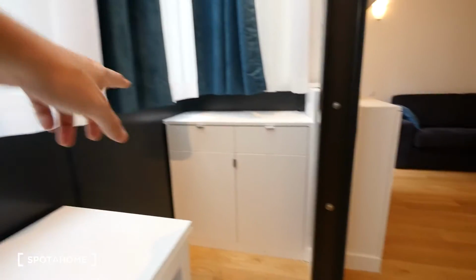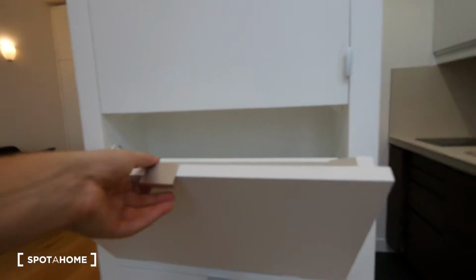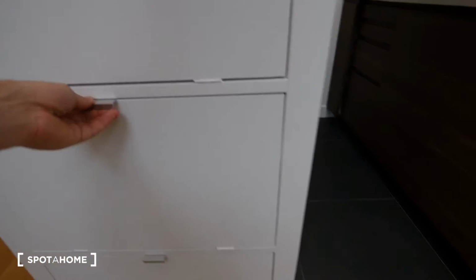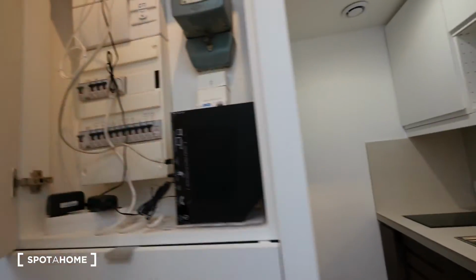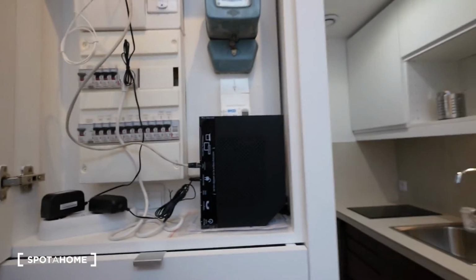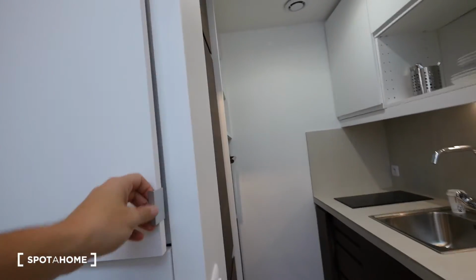And then there we have some more storage space. So in this apartment we can see we have a lot of space also. So this thing here is where you can keep the shoes, for example, and down here is the same thing. So we have a lot of space for shoes, and we also have a third one here is where we have the electricity table, and here is the internet. It's fiber optic internet, and it's included in the rental price, which is pretty good.